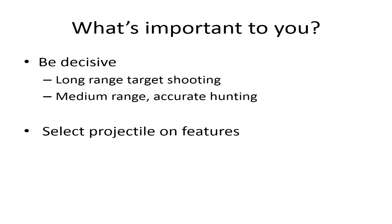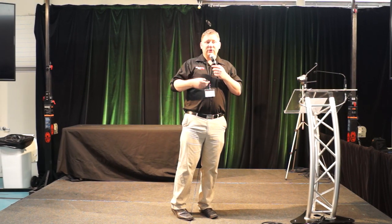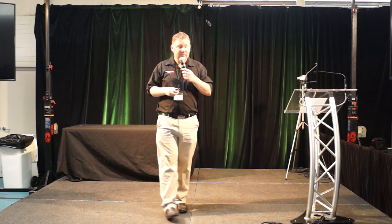Again, it's very important for you to decide exactly what it is that you want to do, or what you want that projectile to do, before making a choice. Are you long-range target shooting? Are you short-range target shooting? Are you hunting? If you want a projectile to do all of those things, then you're going to have to narrow your selection right down.